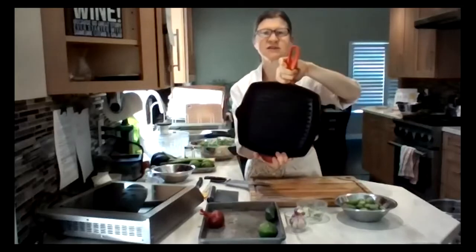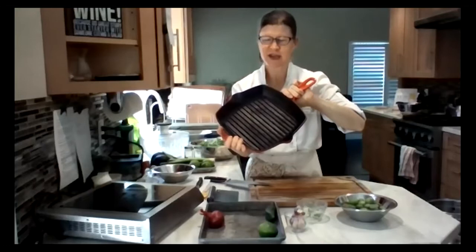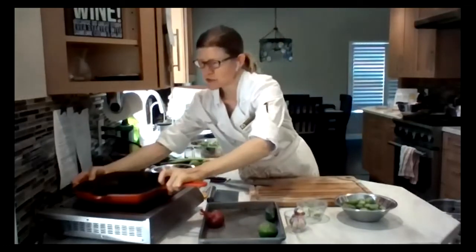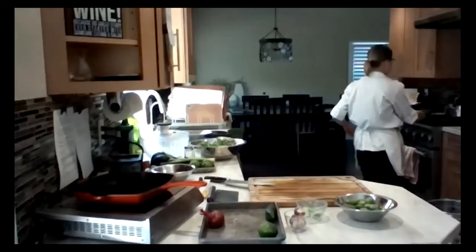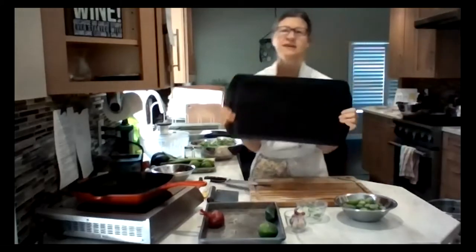This is just a cast iron. There you can see the grates. So it's a cast iron pan with some little raised grill grates on it, and it will work on this induction burner. I also have a larger one, which I can show you, which looks like this.